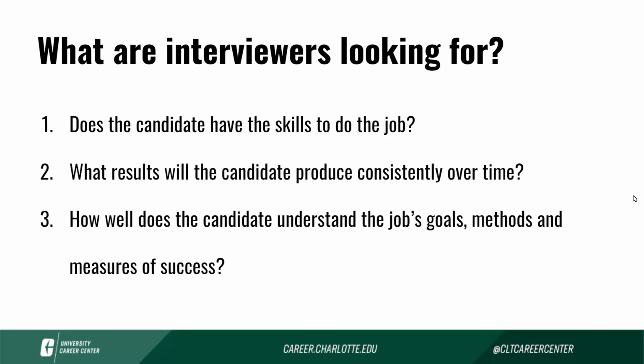And last but not least, how well does the candidate understand the job's goals, methods, and measures of success? So it's really important that you understand the job and you also understand the company or employer that you're interviewing for, because you want to make sure that the skills that you have align with their goals and their measures of success that they are looking for in that candidate. So when thinking about preparing for an interview, these are some of the questions that you want to think about, because these are the things that interviewers are looking for.